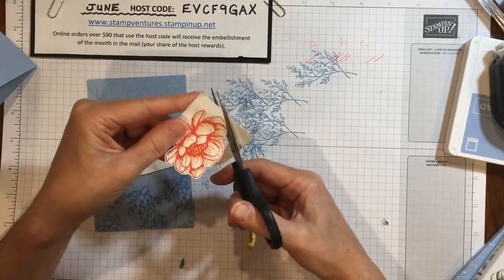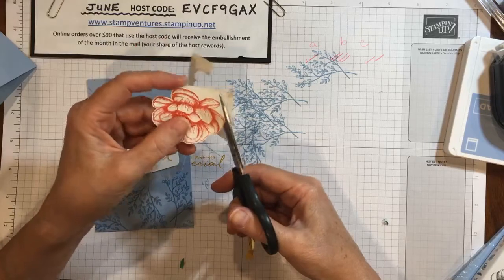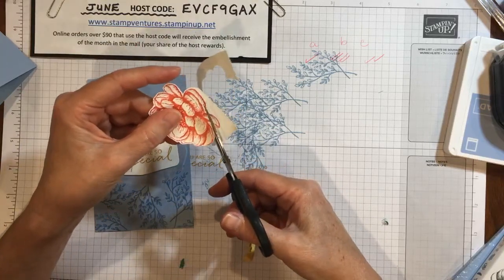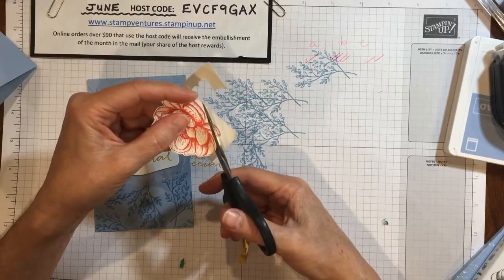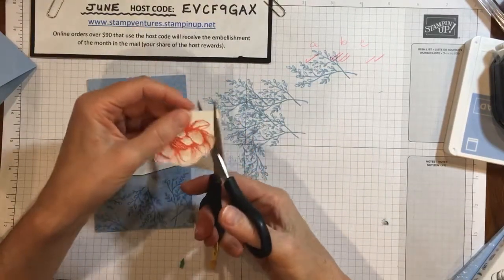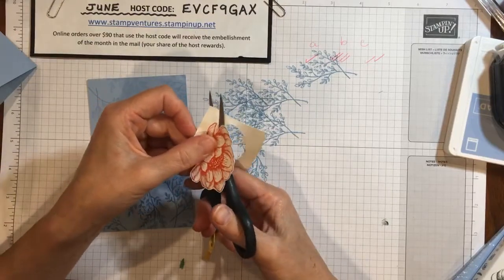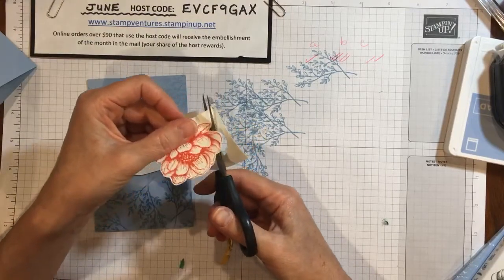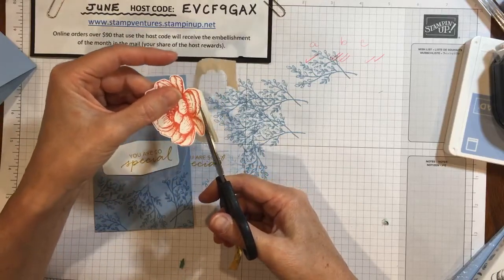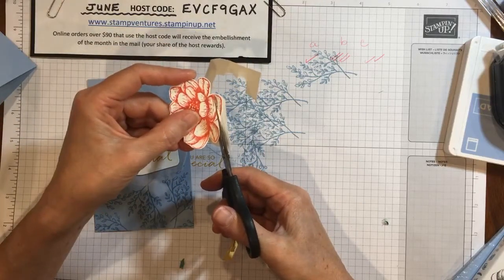Sorry, this is kind of a boring thing to watch, but one of the things that I've been told is when you're doing fussy cutting, you're not supposed to move the scissors, you're supposed to move the paper. And so that's hopefully what I'm kind of doing here, is just moving the paper as I finish this off.